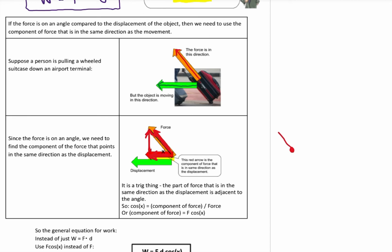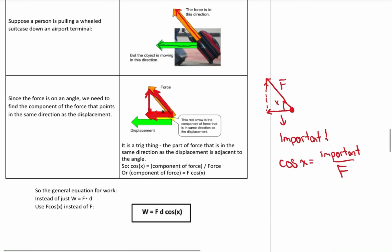I'm going to redraw it. So, that's how hard you're pulling it. That's the force. But this is really the important force that counts for how much work we do. I don't even really care about this one. In grade 12, we'll come back and talk about that. If we're pulling it on some funny angle, angle X, compared to angle X, the force we're pulling with is a hypotenuse. The side that's important is adjacent, so SOHCAHTOA, that's a cosine thing. The cosine of X equals the important side divided by the force, or the important force equals the force we're pulling with multiplied by the cosine of the angle.